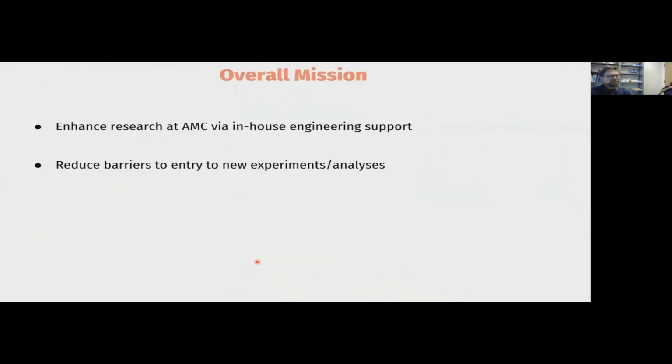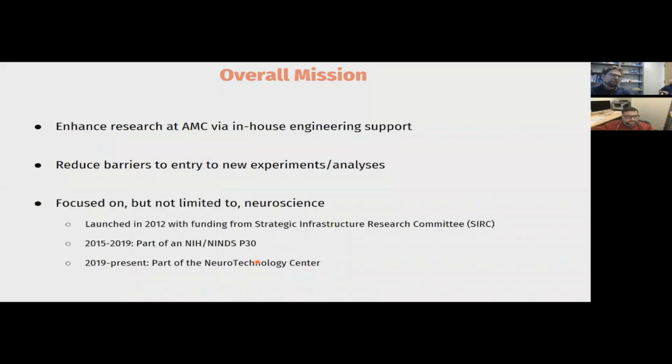So how do we do that? Well, our goal is to reduce the barriers to entry for you to do new experiments or to do new analyses, to really try to take your research to the next level. A little bit about our history will also serve as an example of the kind of things that we do. So we're focused on neuroscience.